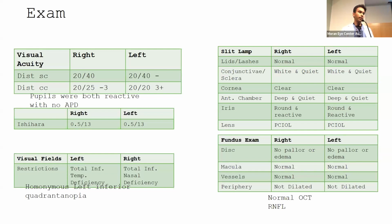On slit lamp exam, there were no defects to her cornea. It was rather normal. She had lenses from her cataract surgery. And then on fundus exam, there was no pallor or edema of her optic nerve noted. And her OCT was showing normal RNFL.